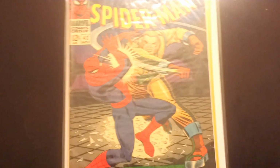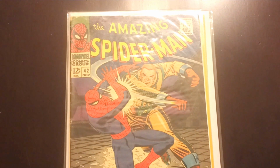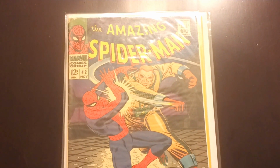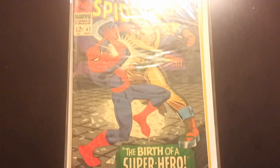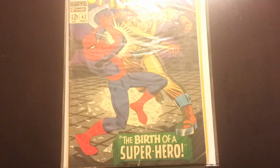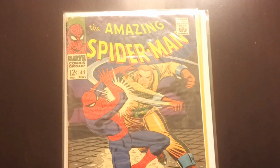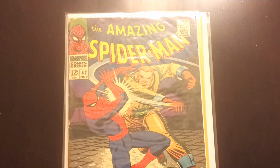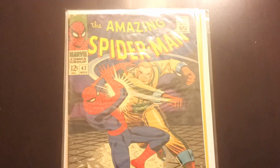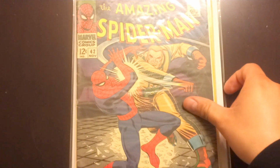Next is Amazing Spider-Man number 42. This is the first appearance in full of Mary Jane. This is the actual book where the famous line, "Tiger, I think you just hit the jackpot," is actually given here on the last panel. So, again, one of the Mary Jane books that I love to have, and again, that's an iconic last panel. So I want to make sure that this was also on the list.